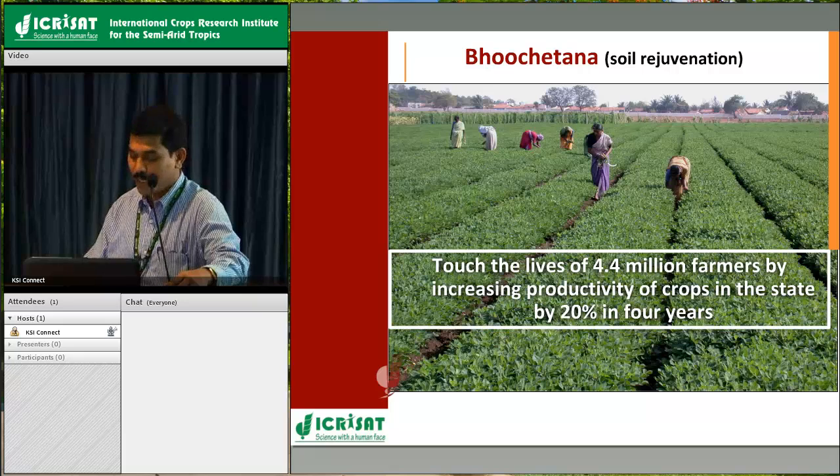When the government of Karnataka invited us, we shared these problems and the outcome of this initiative, and they asked us to develop a bigger strategy that can be replicated across the whole state, so that all the small and marginal farmers can benefit from this initiative. That's how this initiative started.